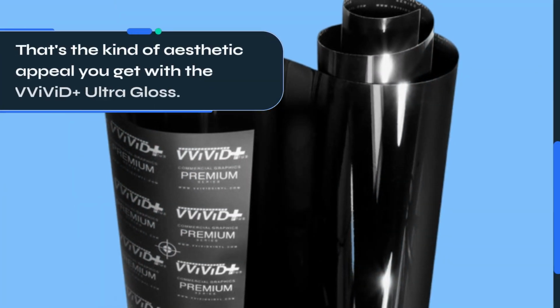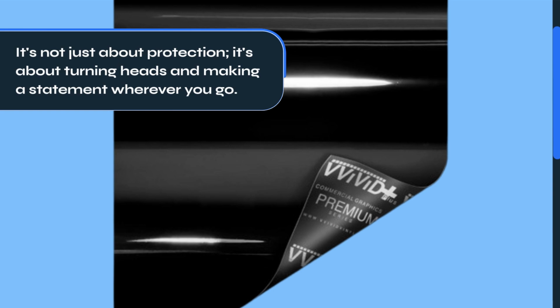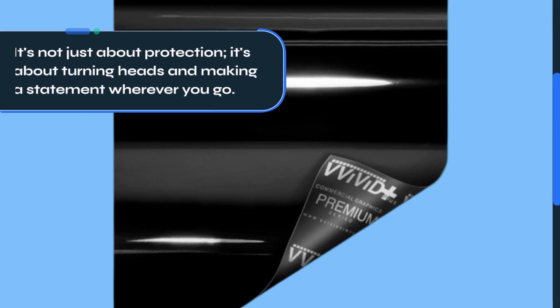Imagine cruising down the road with a finish that reflects like a mirror. That's the kind of aesthetic appeal you get with the VViViD Plus Ultra Gloss. It's not just about protection, it's about turning heads and making a statement wherever you go.